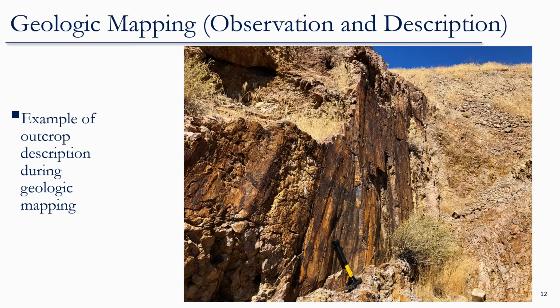So this is a demonstration of what we might do at a specific rock outcrop. The first thing we might notice in this photo is that this part of the outcrop looks specifically different than the rest. There's a conspicuous polished look to this part of the rock. Other things we might start to observe and describe are things like these grooves that show up. These are called slickensides.